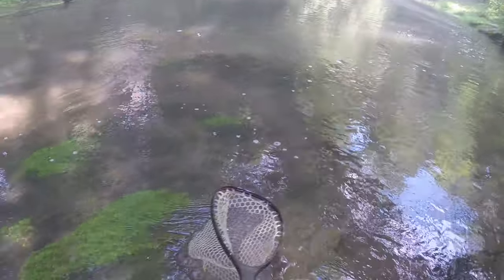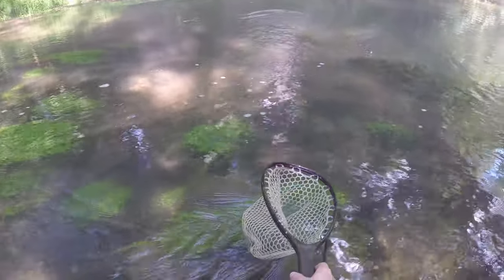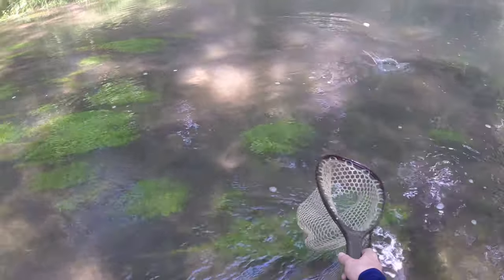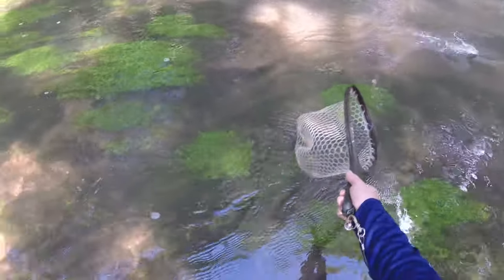Trying to bring him around. Oh, I got trees above me, bushes to the right of me, stuck in the middle with you. Oh, that's a nice fish. I don't want to lose this fish. Oh, man. Oh, got him. All right, got him.